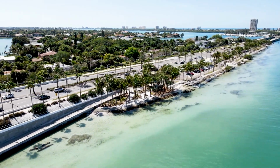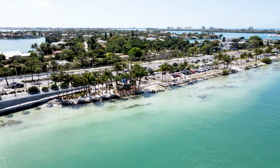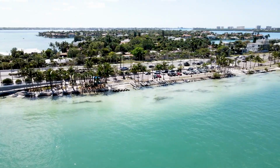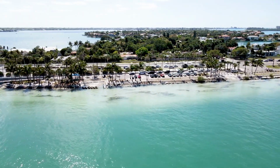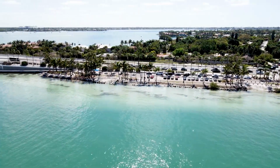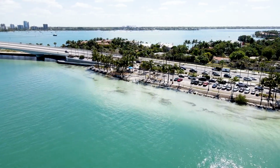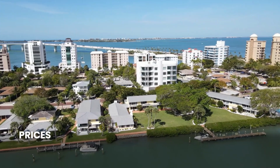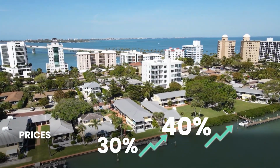Sarasota has been one of the strongest luxury real estate markets in the entire country over the past 5 years. The pandemic relocation wave combined with Florida's tax advantages, combined with the simple fact that Sarasota is genuinely one of the most beautiful and culturally rich cities on the Gulf Coast, drove an extraordinary amount of demand into the market between 2020 and 2023. Prices in many luxury segments appreciated by 30, 40, and in some cases 50%.